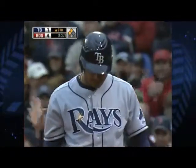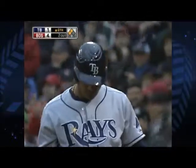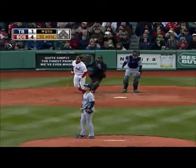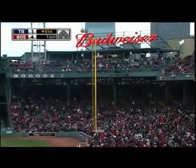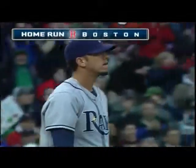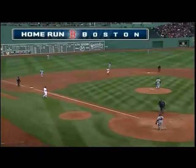Pena is called out on strikes. A fastball over the inside part of the plate. Varitek down that line. Is it going to be fair or foul? That's a fair ball. Varitek jumped on the fastball, hits the home run, and that will make it 5-1.